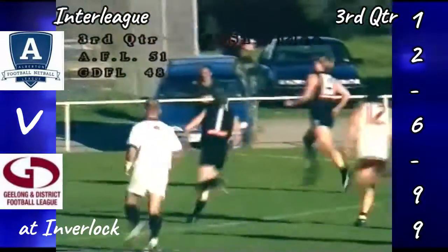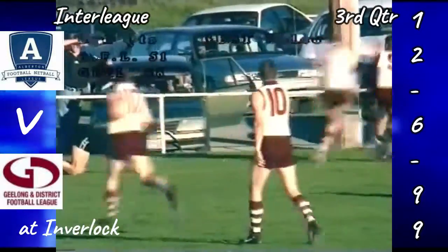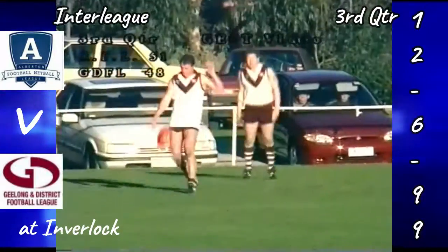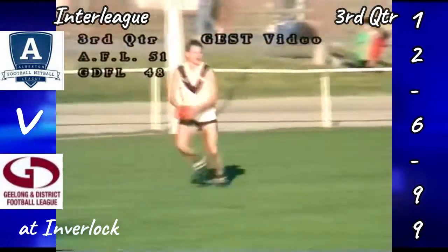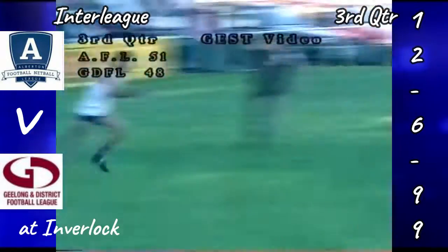Gets the ball onto his right foot, drives towards the full forward position. It's Whelan there. Pushed off now the ball by centre half forward, and well, the Geelong District side working very hard to stem the tide. Brown goes for the mark, can't take it. Here go the Geelong District Footy League on the turnover. Brett Pollard, handball to Nick Pavick, who's running. Pavick, not such a good kick. Nick Mahiris, well, he tried valiantly to make it, but now they're in trouble.